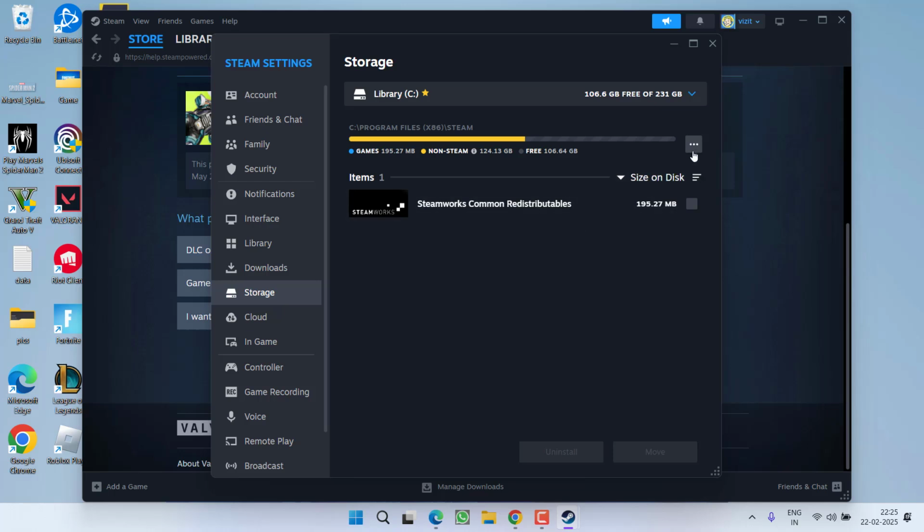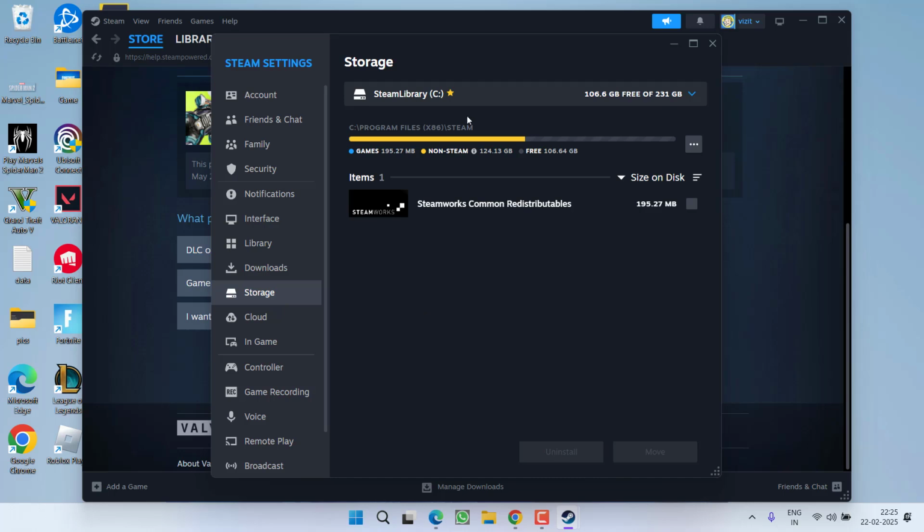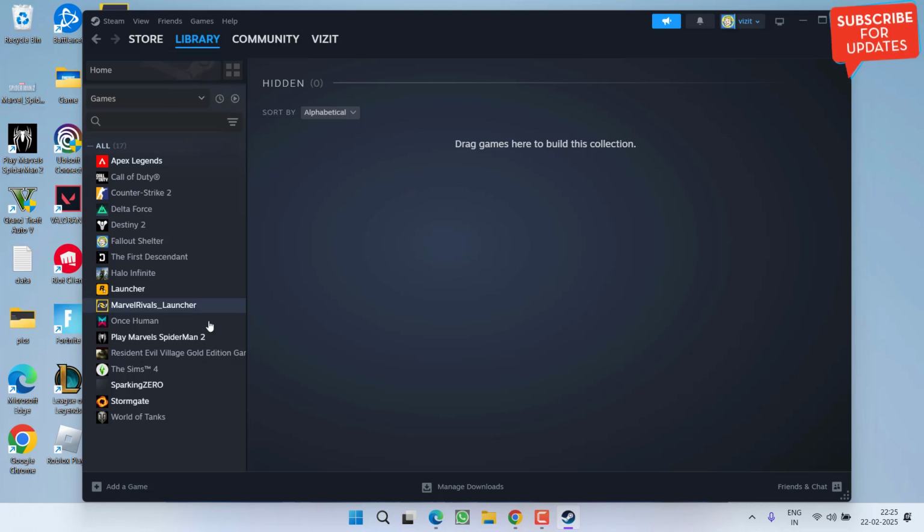If this fails to work out, again click on this three dot icon and choose the option Rename Library and this time give it the name Steam Library without any kind of space. Now hit the confirm button. Once the library is renamed, again close it and check whether the game has started to show right in the library or not.